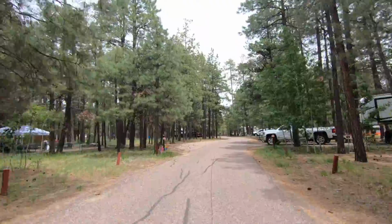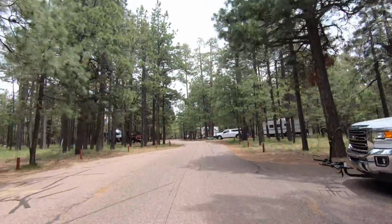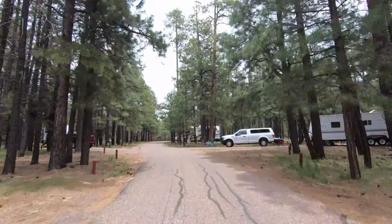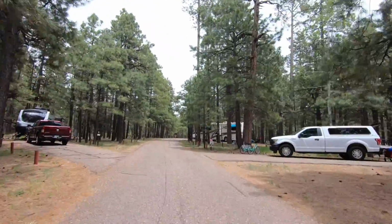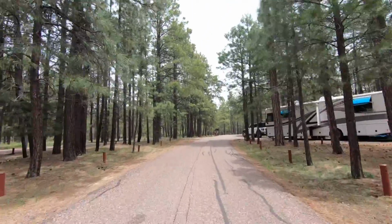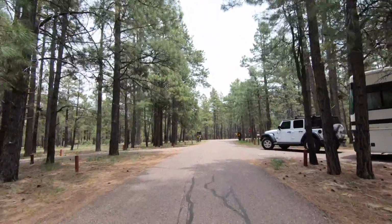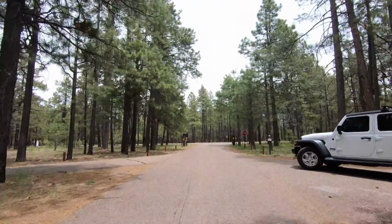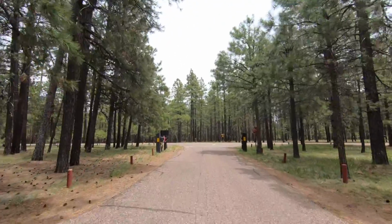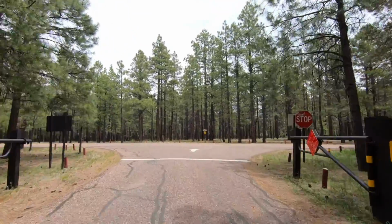Animals, we saw lots of big fat squirrels. I'll show some in the video later on as we do the second half of this. No other animals. Well, sometimes you do see occasionally maybe elk or deer. Rarely do you see bear, although it's always a possibility, so just keep that in mind. You want to watch out if you get closer to an area where there's water for things like bears and stuff.